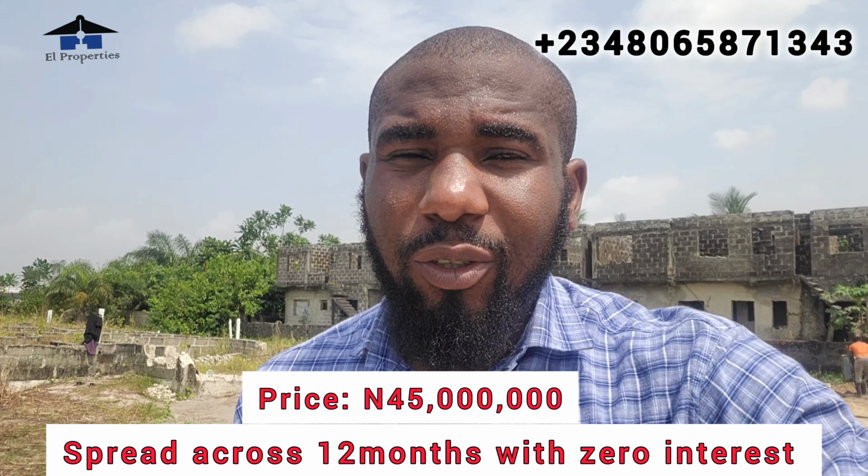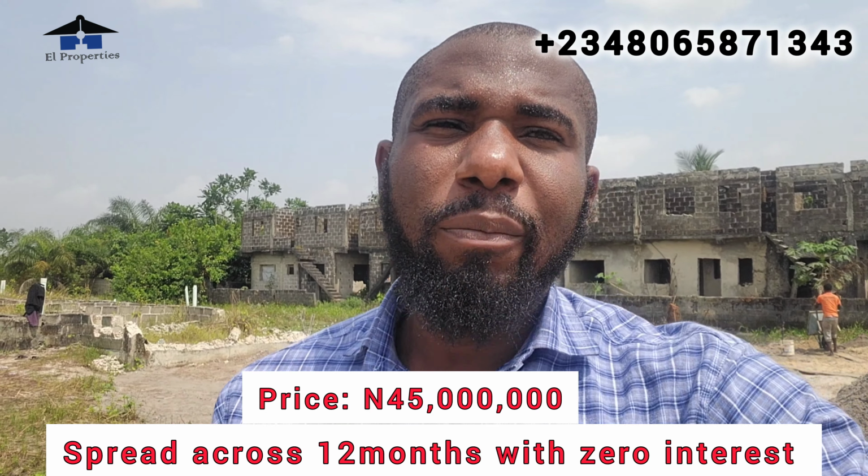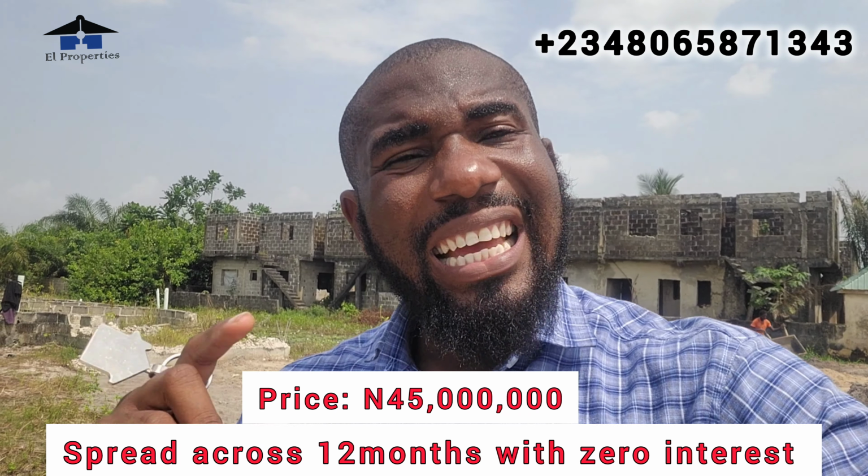That is not all, smart investors, we have only 8 units in this particular estate and it is a lovely project. Smart investors, imagine living in a very mini estate with 8 neighbors. That is a good idea. Title is a C of O. And smart investors, remember, you can spread your payment across 12 months without interest.